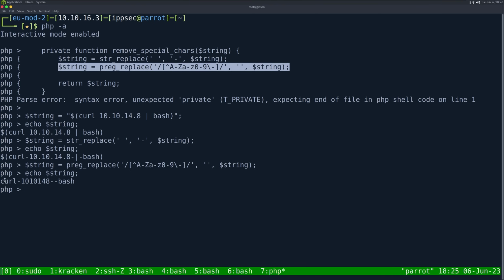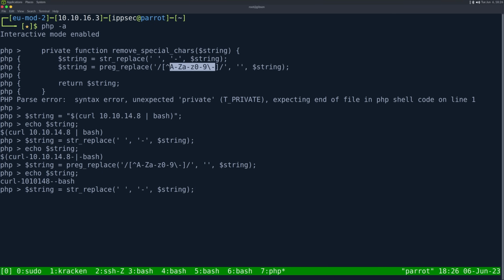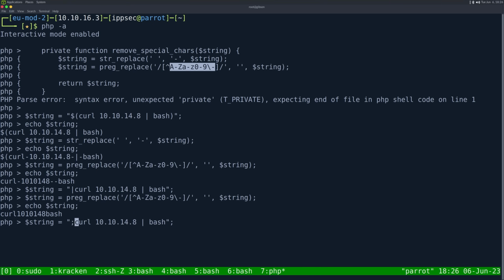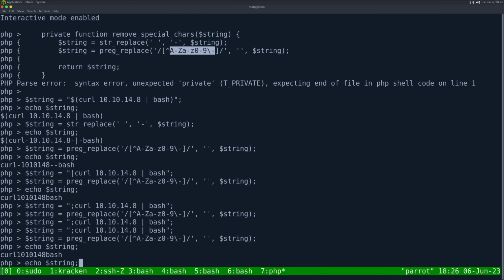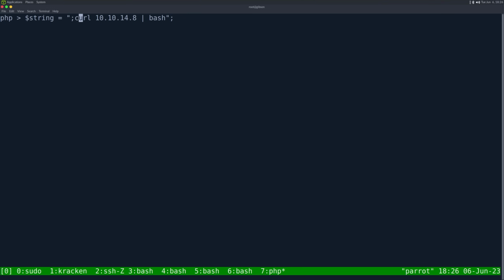So that's going to trim off anything that doesn't begin with a numerical character. So if we put like a pipe or backticks, it's not going to work. So we do this, we call this, echo string. That doesn't work. We could try a semicolon. Whoops. So we set that, we call replace, echo it. That doesn't work. The other thing you could do is a backtick, but again, we've already looked at the regex, so we can see how they sanitize that.